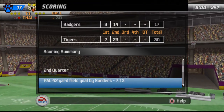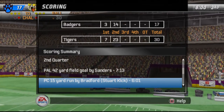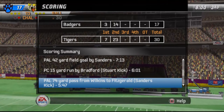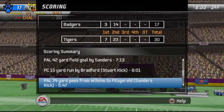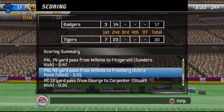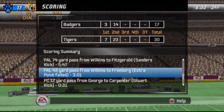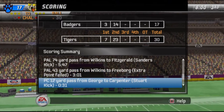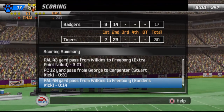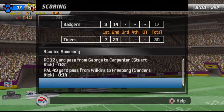Into the second quarter, Tigers will get a 42-yard field goal by Sanders. And then Badgers will answer that with a 15-yard run by Bradford. And then Tigers will answer that with a 74-yard pass to Fitzgerald. And then Tigers will come back around again with a 43-yard pass to Freeburg. Badgers will answer that with a 12-yard pass to Carpenter. And then Tigers will answer that with a 49-yard pass to Freeburg.